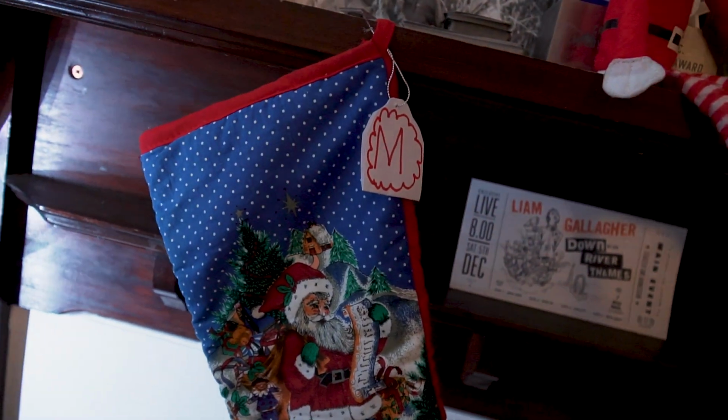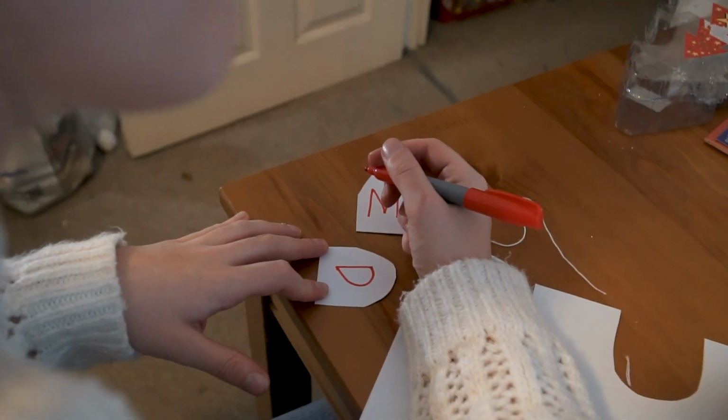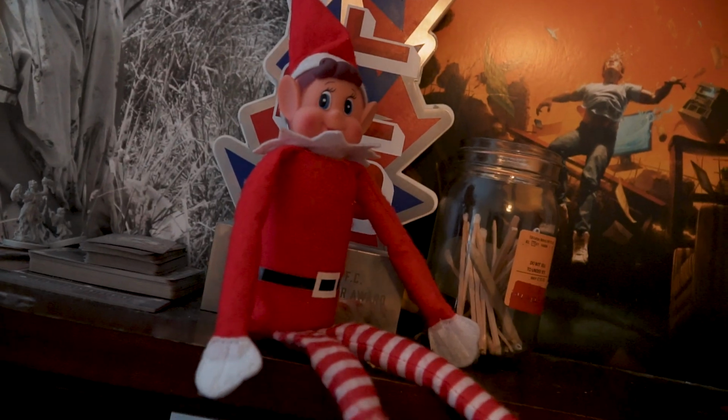You can see here we've got the stockings. This is for me, Dom, and this is my flatmate, Em, for Mike. Jordan made those with the little string that she took from some of the decorations. This is obviously also the oven glove. It's not actually a stocking, which we didn't realize. You got the little elf on the shelf, which is standard. You need an elf on the shelf every Christmas, no matter where you go.